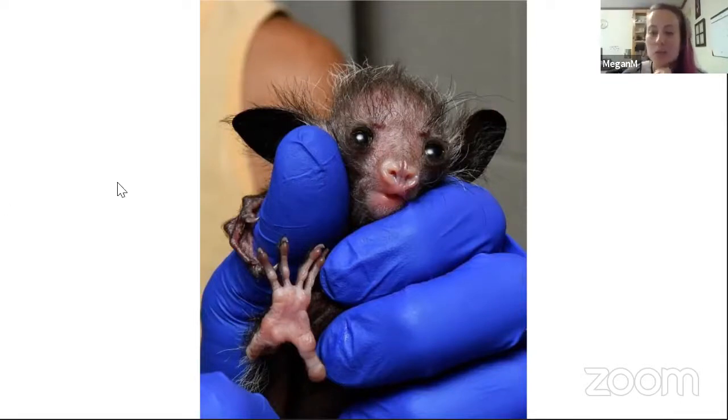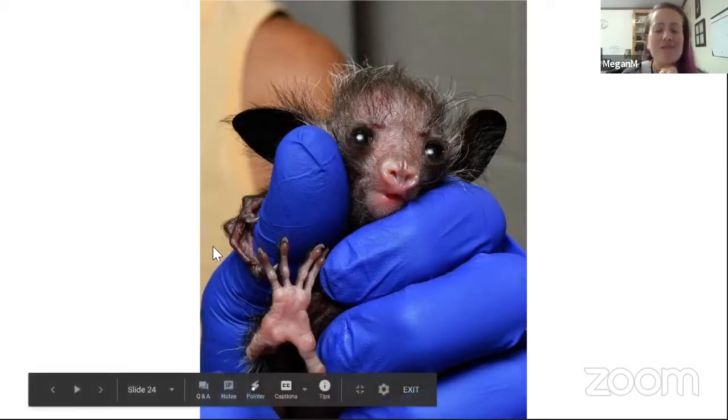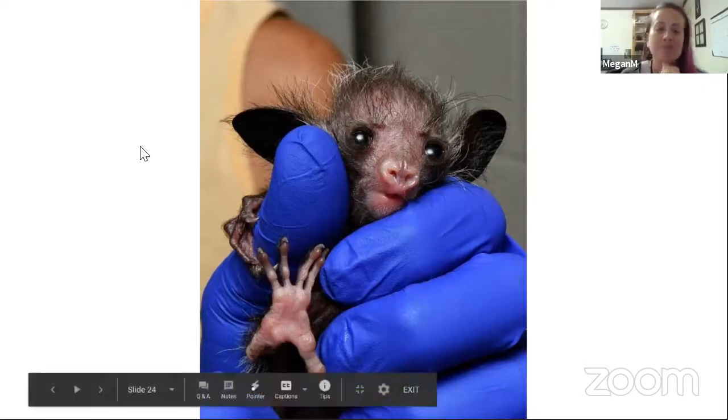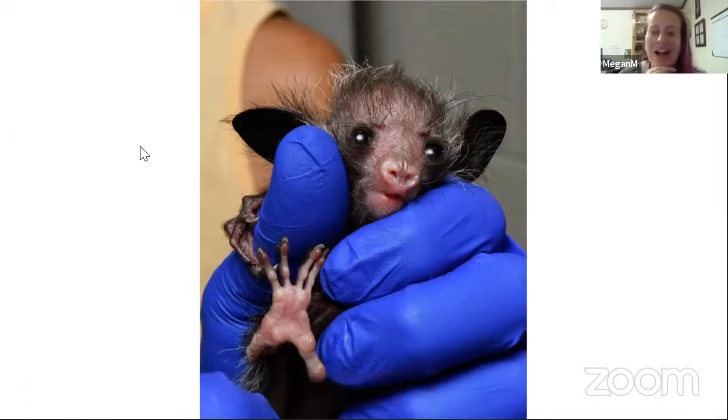Again, just a shameless reason to show you an adorable baby Aye-aye photo. But this is a very, very young Aye-aye. I would guess within the first week or so. So you can see very tiny, about the size of a human hand, tiny, tiny little hands. But this is an Aye-aye that was born here at the Duke Lemur Center. And again, they're very, very rare to find in North America. So this is a really, really important thing.